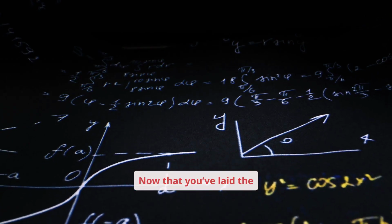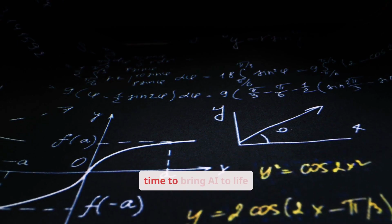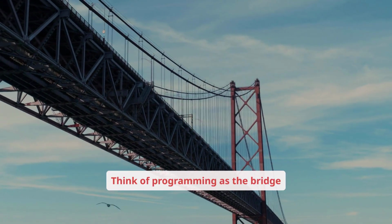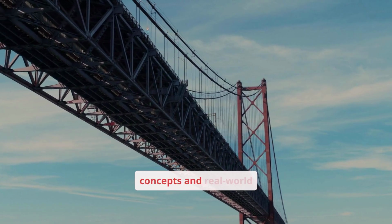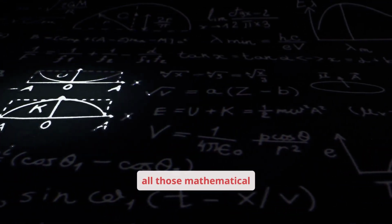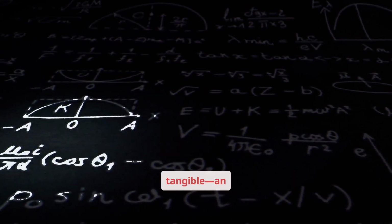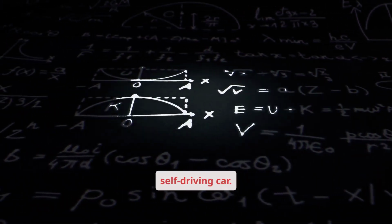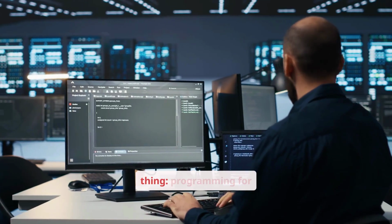Now that you've laid the mathematical foundation, it's time to bring AI to life through programming. Think of programming as the bridge between theoretical concepts and real-world applications. It's how you take all those mathematical formulas and turn them into something tangible, an algorithm, a chatbot, or even a self-driving car. But here's the thing.